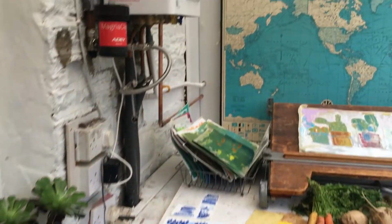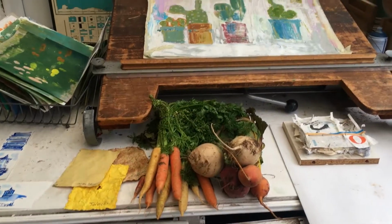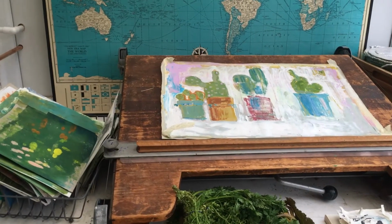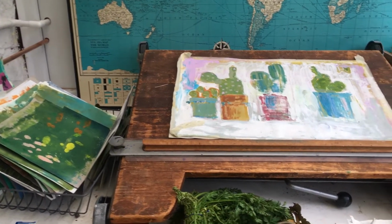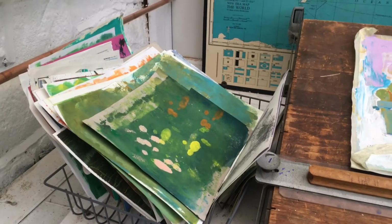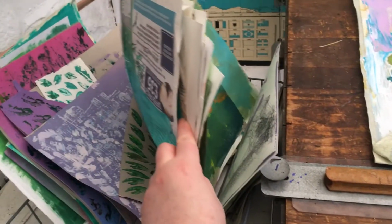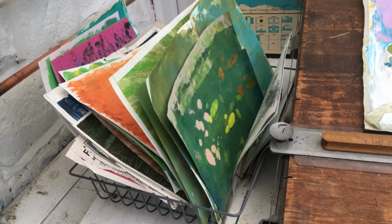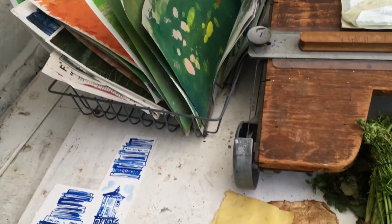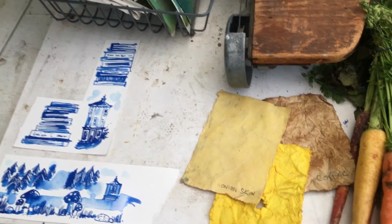So there's lots of plants here, and then all stuff like the boiler. But this is the place where I can do more messy work. I can do printing and all those kind of things that are a bit difficult in the house. So in here I make my papers for collage. There's all sorts of stuff here that I've made, and sometimes I just spend a whole day doing that. When I say made, I don't mean I've actually made the paper, but I have found ways of colouring the paper and making marks.